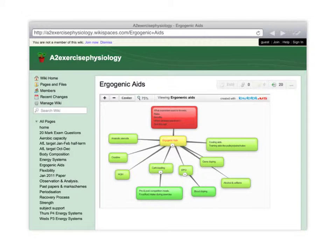Okay, this is the work that I want you to go and look at, do some planning before the lesson itself on Friday. Now it's important you take a bit of responsibility for this and do what I'm asking you to do, so you come to the lesson really well prepared. Right, we're going to look at the topic of ergogenic aids, both this Friday and next week.